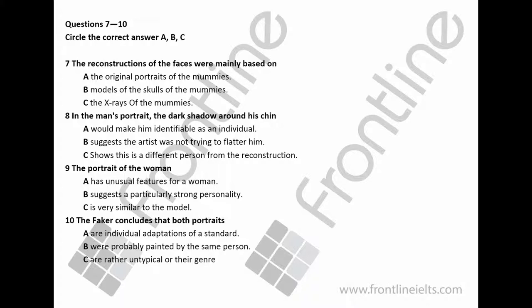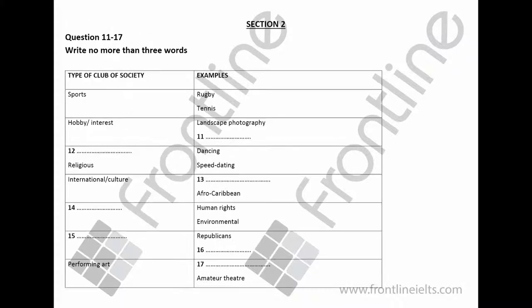The end of section 1. Section 2. You will hear an extract from a radio program for people who live abroad. Listen and answer questions 11 to 17.